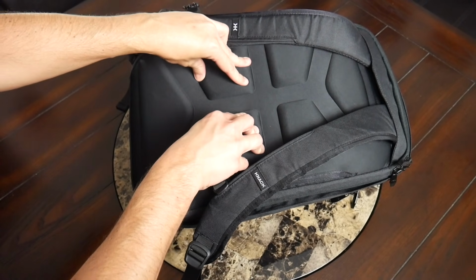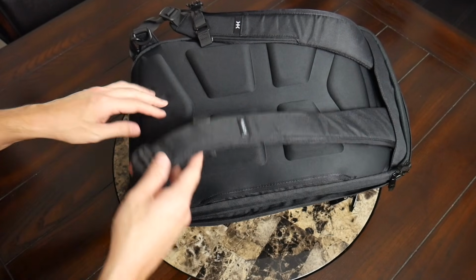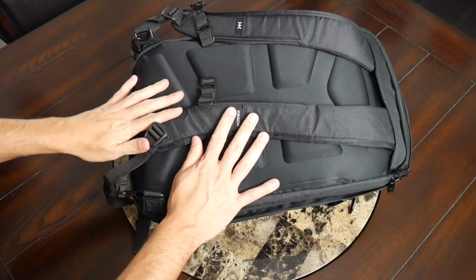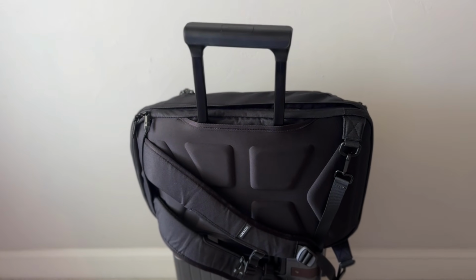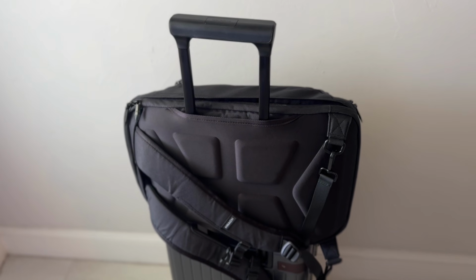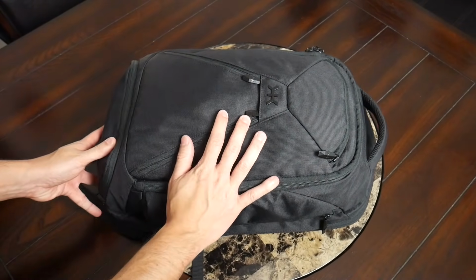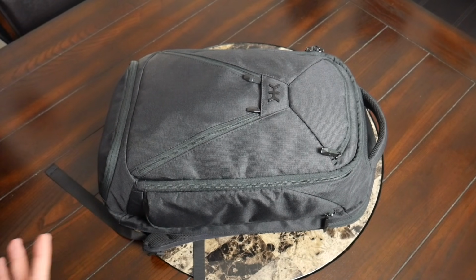Good padding on the back. It's almost a gel-like padding, and you have a good bit of elevation here. And so it's been comfortable to wear for my day-to-day and when I've needed to as it's packed out. You also have a luggage pass-through here that will allow you to rest this on your suitcase. And the layout is something that I really love. There's plenty of organizational options, and this is what really allows this to work well as a daily bag.